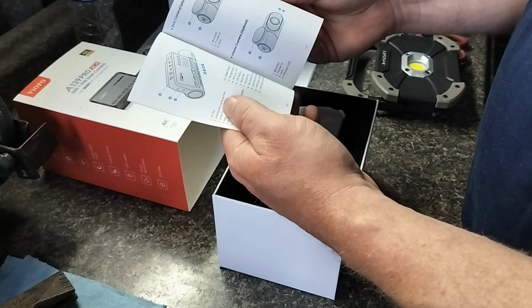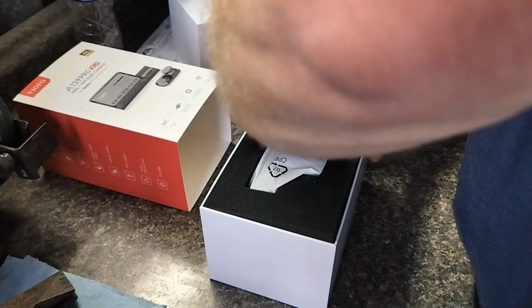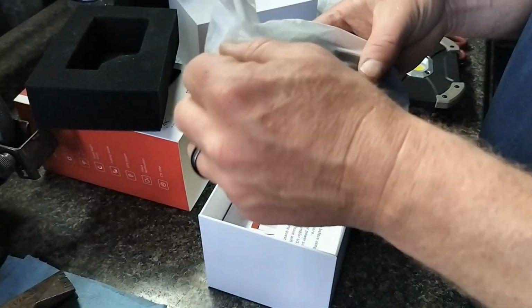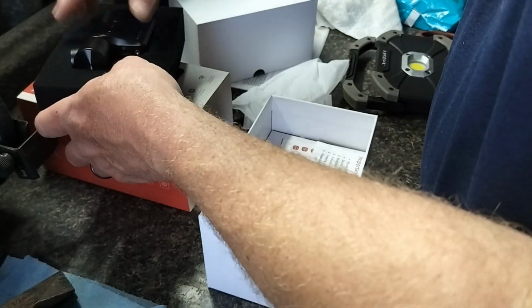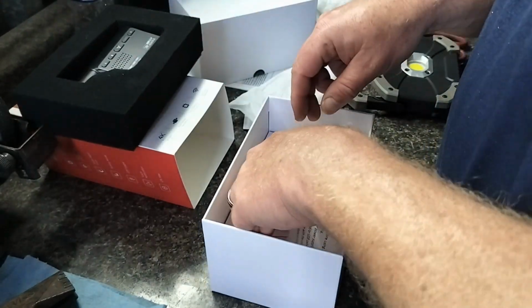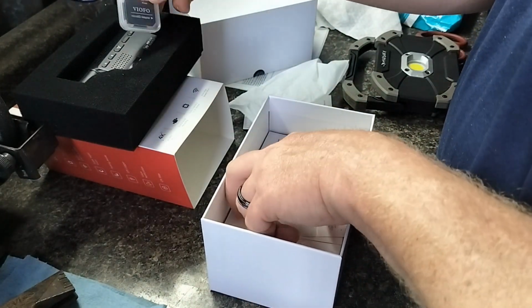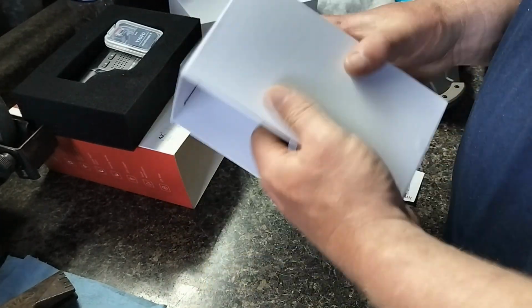Got the user manual. And let's see. This looks like the main camera itself. So yeah, here it is. So there's that. This one came with a 256 gig SD card. A couple other items.